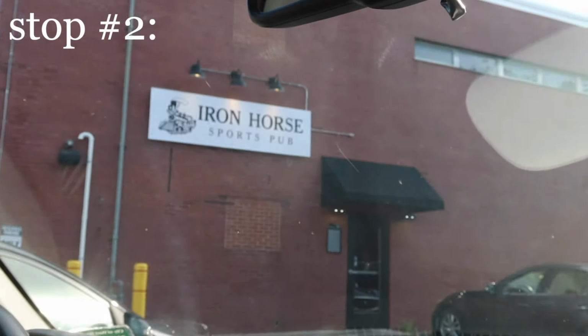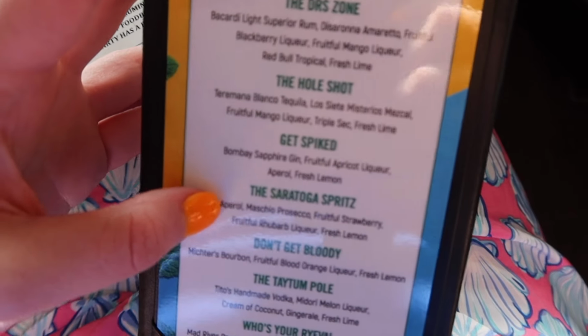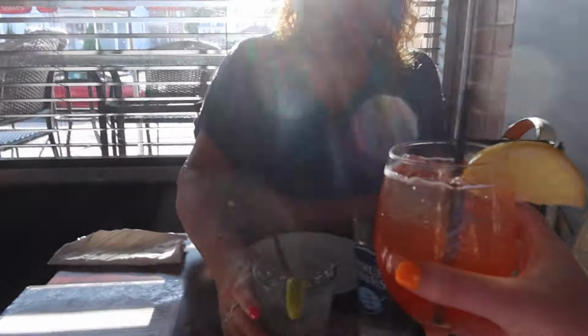Alright, first up, Iron Horse Sports Bar. We're starting with the Transfusion and the Saratoga Spritz. Oh, that's good. That's alright. Well, then you worked out well. There you go. Because I like this. Cheers.